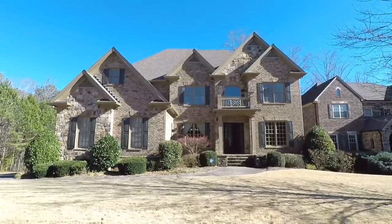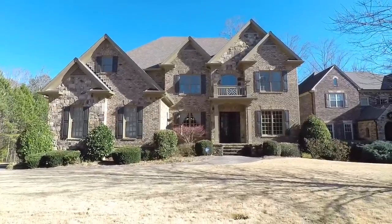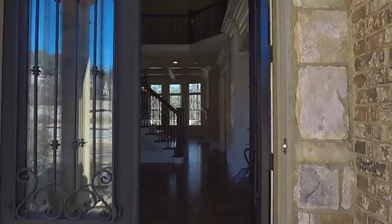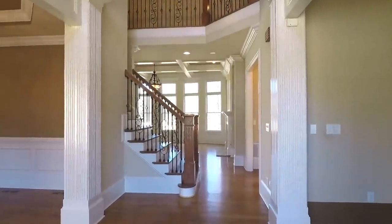So if you're looking for a 5-bedroom home with a lot of square footage for expansion, you like this home and would like additional information, give me a call or send me an email. My contact is below. And now let's go inside and take a look around.